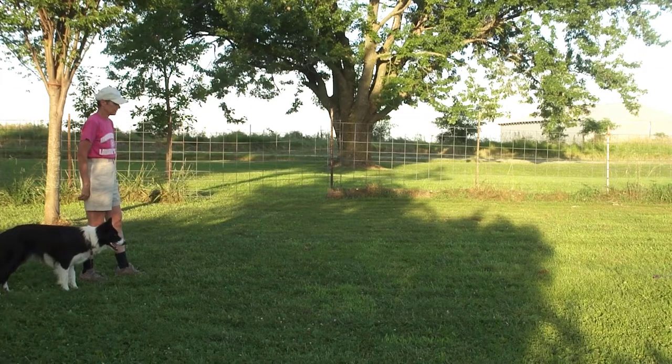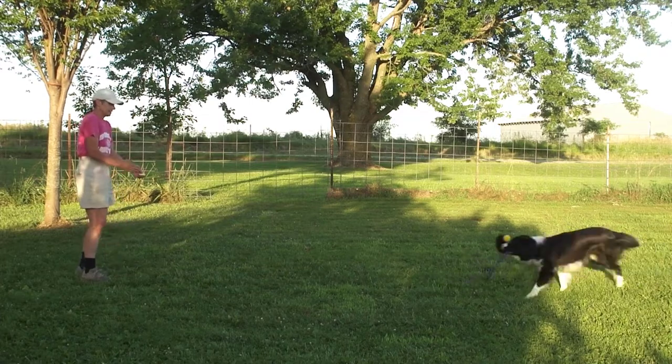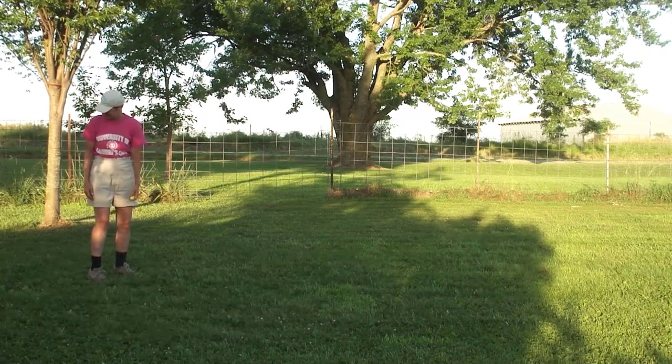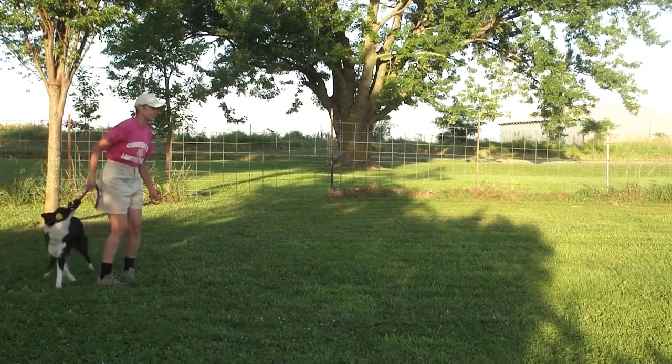Sometimes I'll ask for just one behavior and let him go get the tug. Sometimes I won't ask for any behaviors. He can just go and get the tug. And sometimes I'll ask for two or three behaviors before I release him to the tug. Three. Down. Get it. Excellent. Woo-hoo. Good boy. Very good.